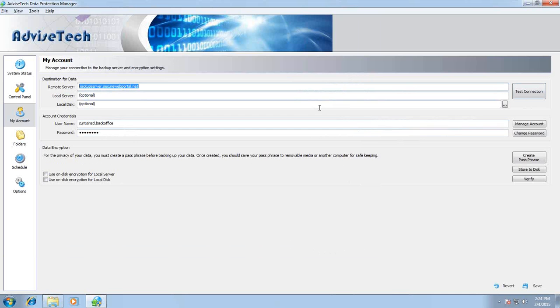But I'm going to test the connection to make sure that my user credentials are valid, so it's going to go out and talk to the web portal. Yep, we've got a valid account so we can move forward.